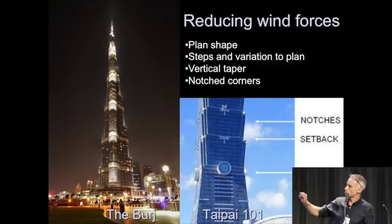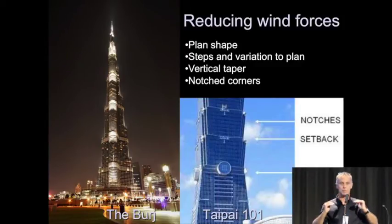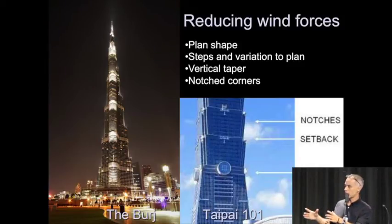So if you have a look, you'll see that it's got 3 buttress corners to it, and you'll see they're stepped all the way up the building. And you'll also see it tapers. You'll see that the floor plans are all different as it goes up. They actually move around as you go up. If you have a look at Taipei 101, you'll see notch corners on it. You'll see the necking, the change of plan shape.